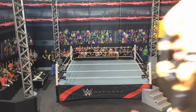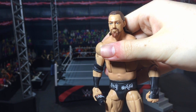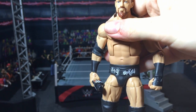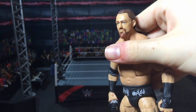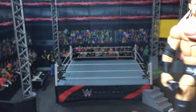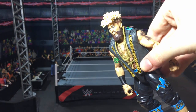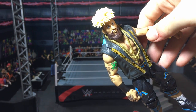We have Enzo's attacker, Big Cass. This is my custom Elite. I ordered the Elite 49 but didn't get it, and now I'm pretty glad actually that I didn't, because the figure isn't really that good. And this Cass is my custom, and I still prefer it to the Elite 49 one. I don't like that. So yeah, this is a pretty cool Big Cass. Then, of course, I also do have Enzo Amore, and this is a really dope figure from Mattel, one of the best recently.